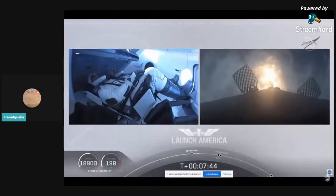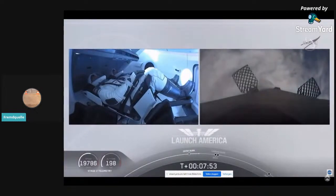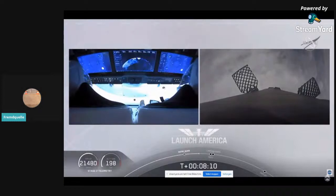While that entry burn continues, we're just about a minute away from SECO. We'll have a number of events all happen in rapid succession. It'll be the second engine cutoff, stage 1 entry burn shutdown, and that stage 1 landing burn shortly after. Actually, just within a few seconds of each other. Such a cool view on your left screen, seeing Bob and Doug on Dragon. Right now you can see the displays that they are seeing themselves. Terminal guidance. And back throttle step.